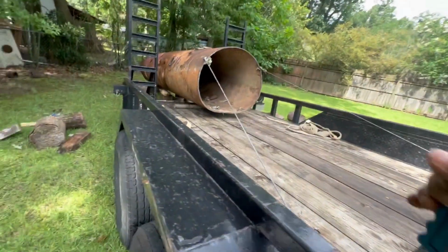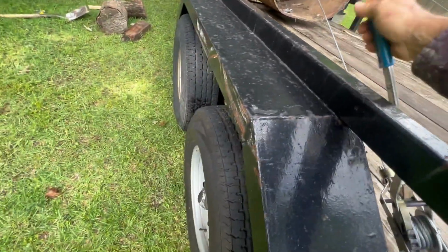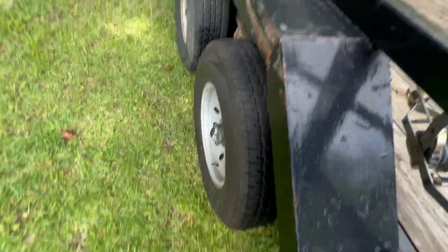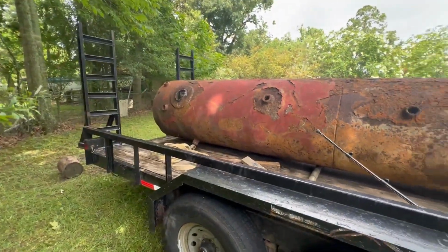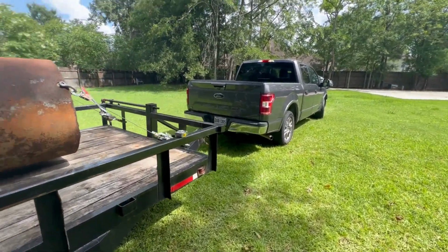And the first pull was just right down one driveway and up the other, so that I could get it to my side of the fence so I could weld on it. Got it, baby. Got it on the trailer. Got it back on the truck.